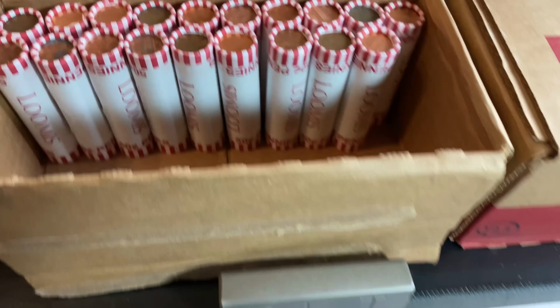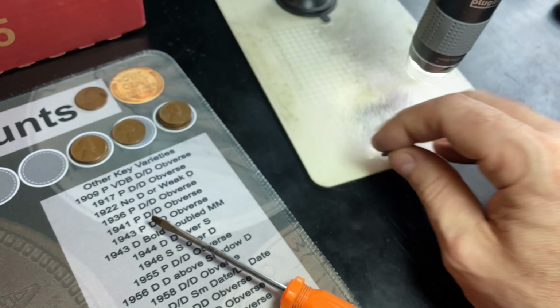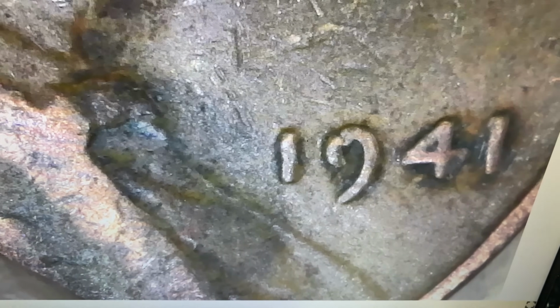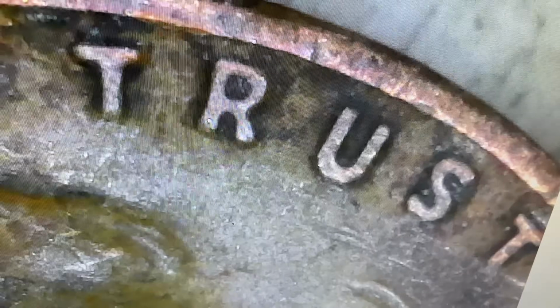Roll number 31. Wheat cent number 15 is going to be a 1941 Philly. There's 3 different DDOs you can find on the 1941. All of them are pretty valuable. One's at the date, and it's in front of the 1 and 9. I don't see it. That's the one I'm missing. I have found the other 2 that have doubling on Liberty, and especially on the motto, "In God We Trust." I do not see that.